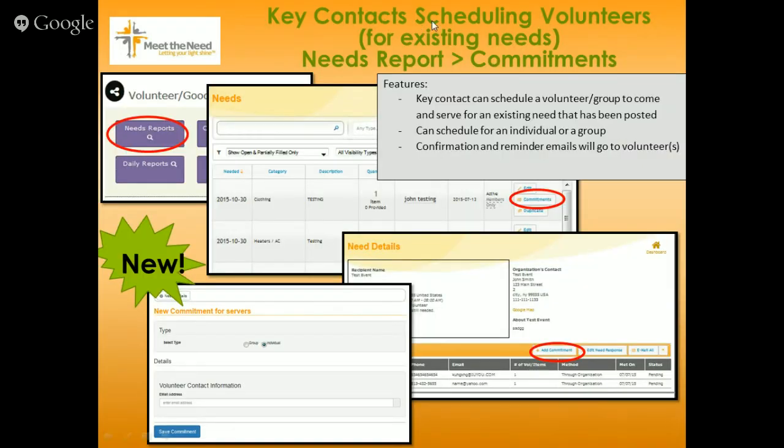As a key contact, you can schedule volunteers for existing needs that are already posted by going to your needs report and clicking commitments on the commitment that you want to sign someone up for, schedule someone for. And then you're going to get a list of who signed up already, and you click add commitment. And then you choose whether you're going to be adding a group or an individual and put in their contact information and hit save commitment.